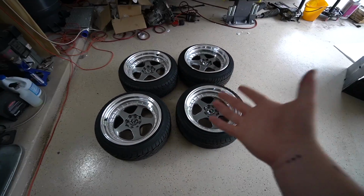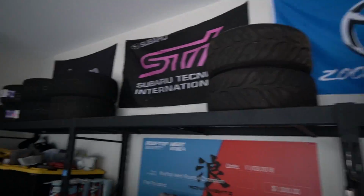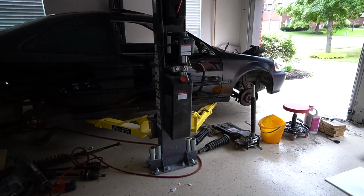These wheels are sick. Yeah, they were $100 a piece. These tires are Achilles ATRs, which is what I drift on. So they're mildly grippy, they're moderately grippy, but they will definitely lose traction when this car has 300 horsepower.